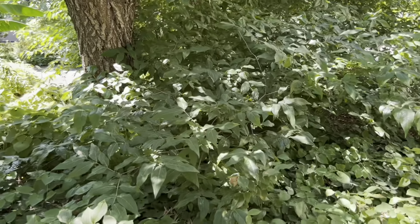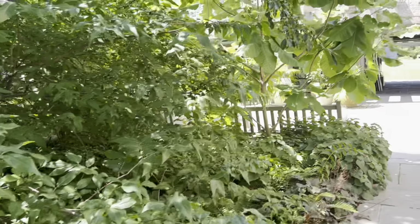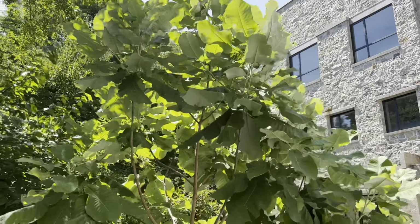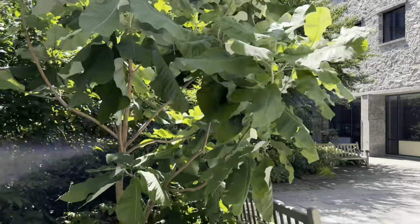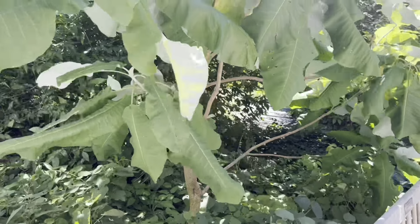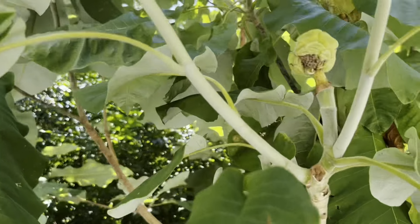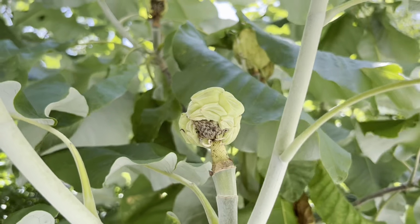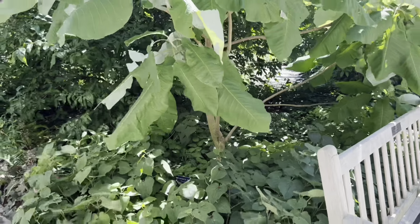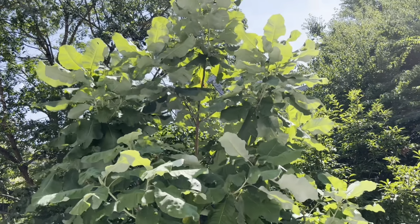And this looks like Calycanthus, which would have flowered probably in June. And of course, one of my all-time favorite native trees, Magnolia macrophylla variety ashei. The reason that variety ashei is so remarkable is that it has a lower branching structure. It blooms much younger, so you actually get to enjoy the flowers at a level where you can actually see them. For example, this would have flowered earlier this year. That is the seed pod starting to form. The straight species, Magnolia macrophylla, usually takes at least a decade to flower, and it flowers at like 20 feet tall, so you almost never see the flowers.